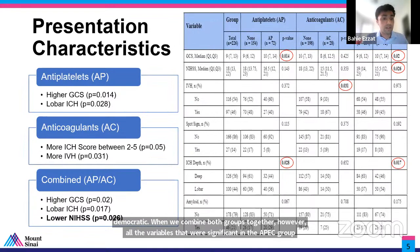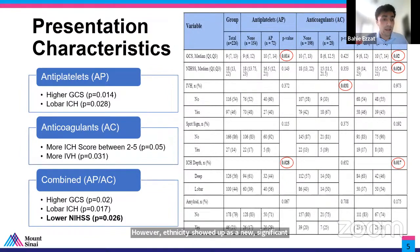In terms of presentation characteristics of these patients, our antiplatelet group had higher GCS scores, more lobar ICHs. In terms of the AC group, they had a higher proportion of patients with ICH scores between 2 and 5. They had more incidence of IVHs. And upon combining both groups, the AP-AC group had a higher GCS score, more lobar ICHs, and what was interesting was a lower NIHSS score.